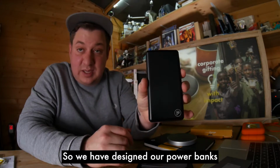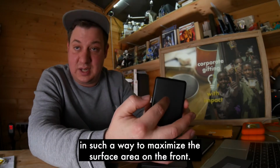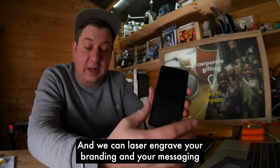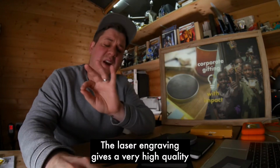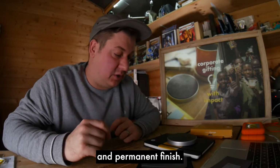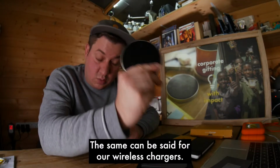So we've designed our power banks in such a way to maximize the surface area on the front, and we can laser engrave your branding and your messaging on the whole of the front of the product. The laser engraving gives a very high quality and permanent finish. The same can be said for our wireless chargers.